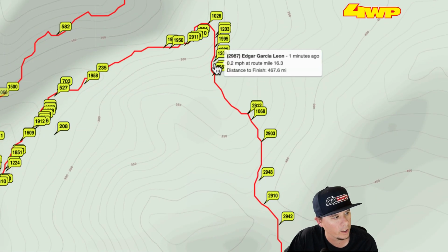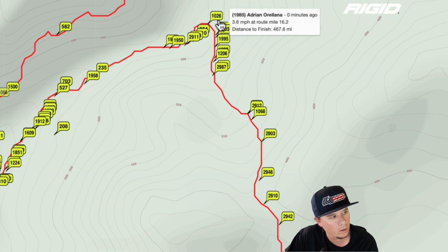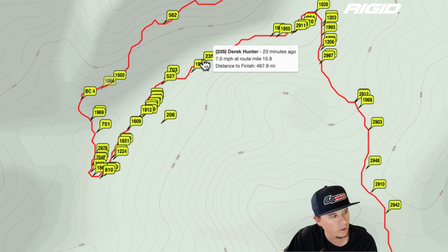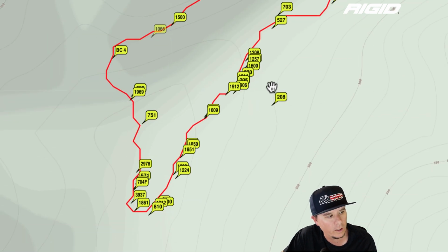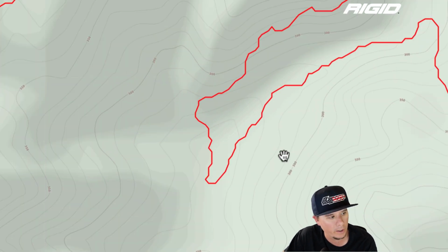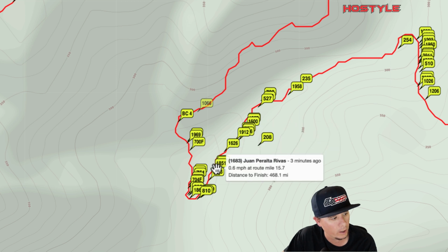The huge bottleneck between mile 16. These are all stopped. Look at all these cars right here. There's about 15 cars that are stopped right there. Then we come back just a little bit. These cars are all stopped. You have to zoom in just to see how many cars are here that are all stacked on each other. By this point, there's about 50 to 60 cars that are stopped between mile 16 and a half and mile 15. So this is a huge bottleneck right off the start.